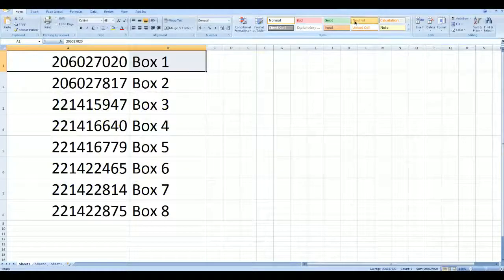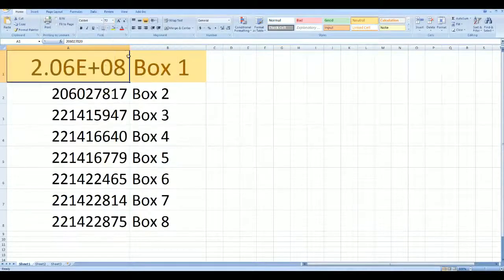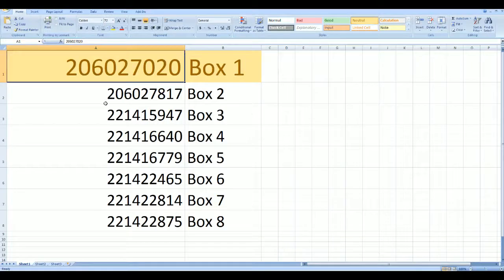Alright, we're doing box 1 for the eBay breaks. Whoa, that kind of shrunk it down. I wasn't expecting it to do that. Go a little bigger here. 206-027-020 is box number 1. Let's do it. I'll pop open the webcam, show you that serial number, and we'll get cracking.